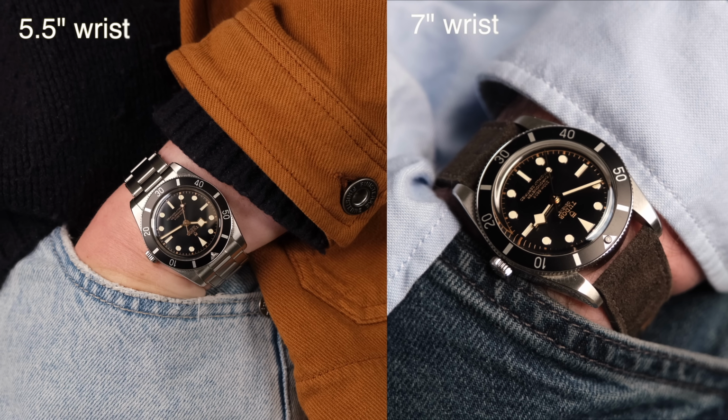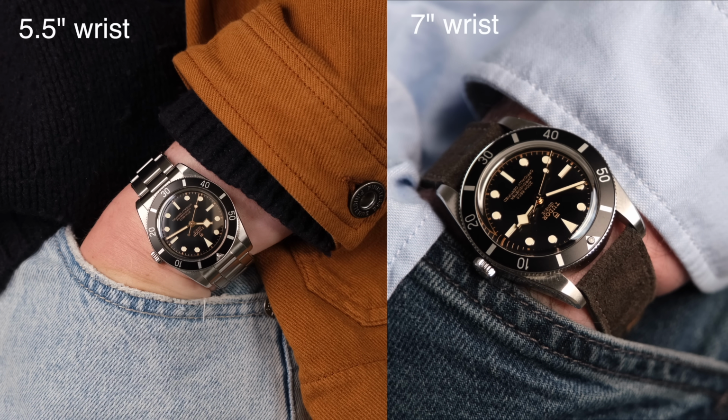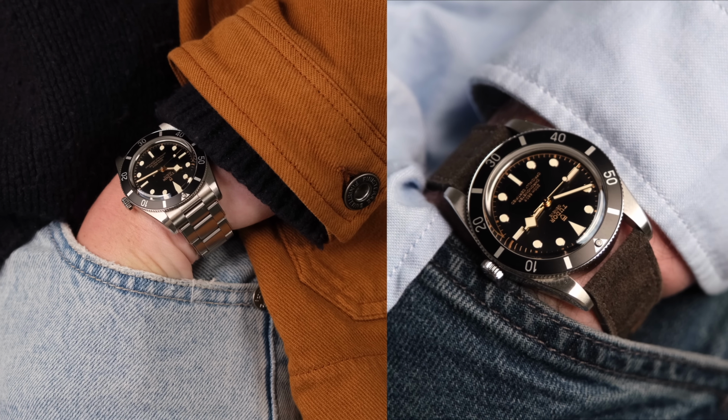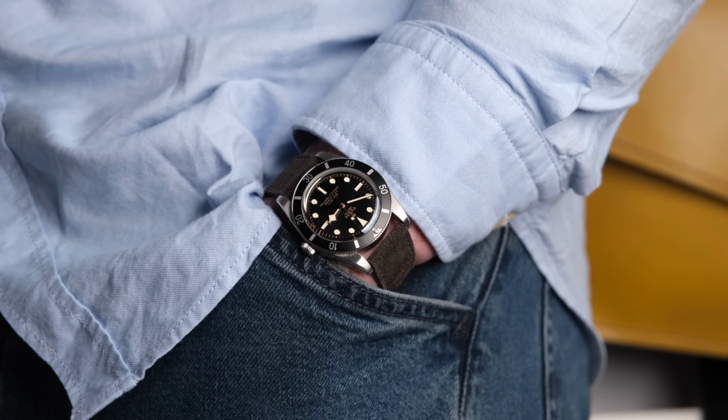So here's this one on my 5.5-inch wrist, which is a smaller sized wrist, versus my husband's 7-inch wrist, which is an average men's wrist size. I would recommend this one even for a 7.5-inch wrist if you're comfortable with vintage proportions.